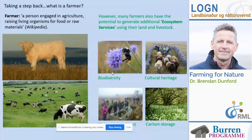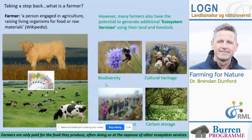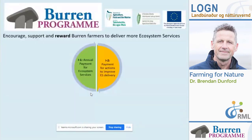Now, food production is an ecosystem service as well, and it's the only one the farmers are paid for. So the farmers are only paid for this food, and often they produce food at the expense of these other services. So when we were designing our program, we decided we need to put a value on these services. Therefore, the farmer has a choice to make between producing lots and lots of food, or else maybe producing a certain amount of food and getting paid, but also producing ecosystem services and getting paid for that as well. So when we designed our program, it was very different.